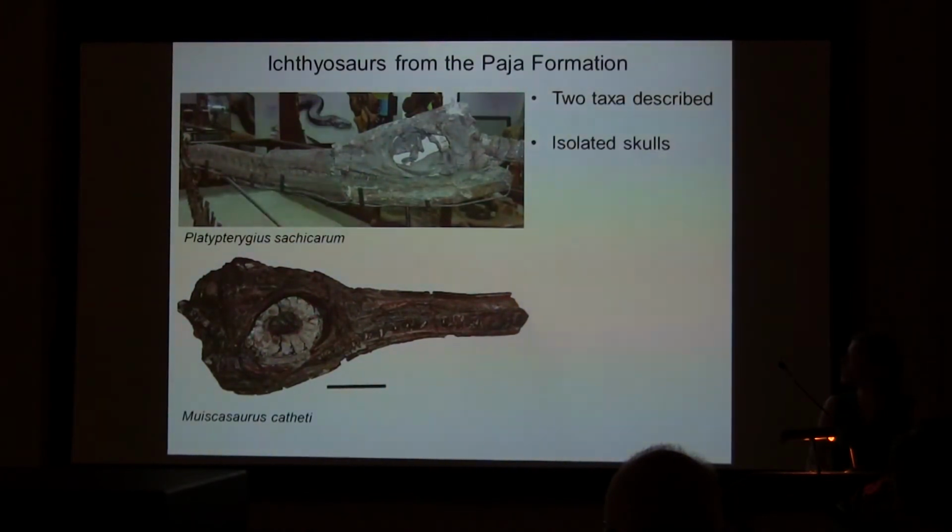So in addition to these other marine reptiles, there are also abundant ichthyosaur remains, which is what I'm going to be talking about today. In terms of formal description, 2 have been described, both based on isolated skulls. The first was described in 1997, Platypterygius sachicarum here. There are some vertebrae on the posterior part of the mount here. These were added for cosmetic reasons and don't necessarily belong to this specimen. And the second one, Muiscasaurus catheti, I recently described this year.